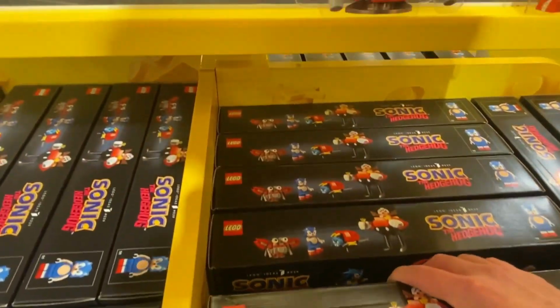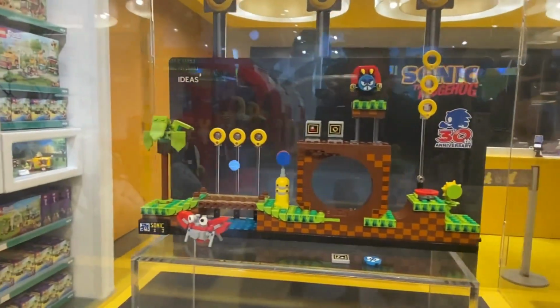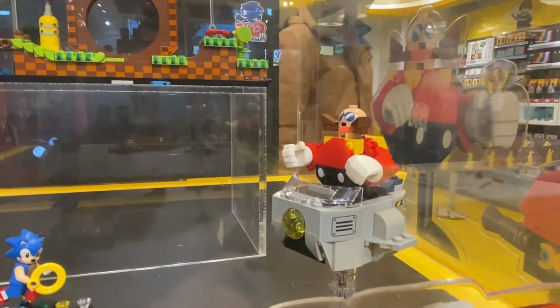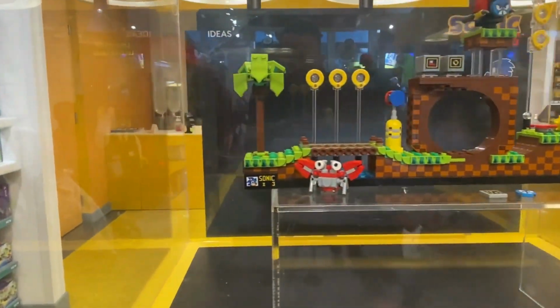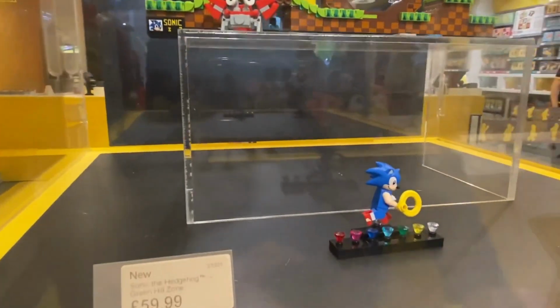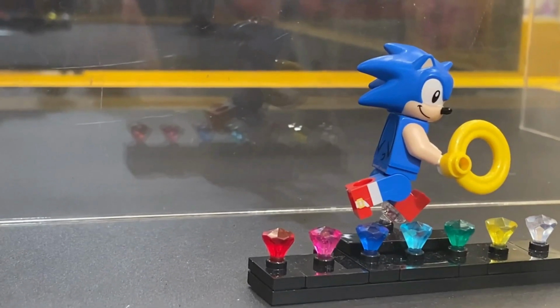Now there's a set that I'd actually forgotten about. But looking at it, I've got to be honest, it's really just sort of a displayable set or something like that. And I don't know, the buildable figures in it, or the buildable characters, I think they look all right. They're a bit sort of creative 3-in-1 for my liking. I will say this, the actual Sonic the Hedgehog minifigure himself, I think he looks really, really good.